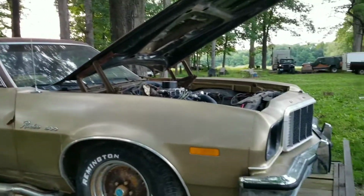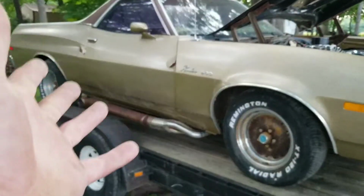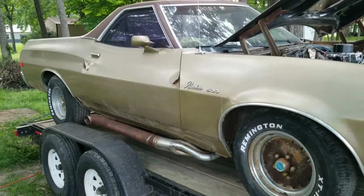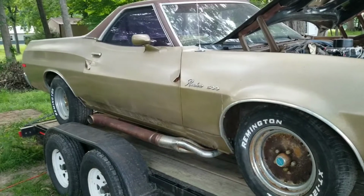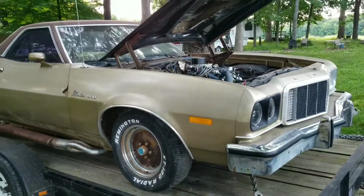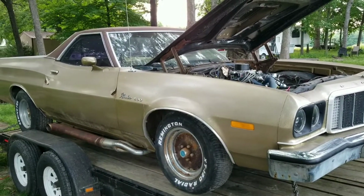But I couldn't resist. And I said she's gold. It's our golden girl. This is Blanche. Had the hair, the swoop. Had to look like, you know, if you watch Golden Girls. So, anyway, there's our 1976 Ranchero 500. Just another one we can get on the road.